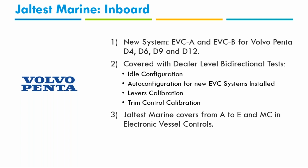The coverage in these lever controls includes parameters. We can configure the idle and calibrations. We can calibrate the levers and the trim, and also we can perform an auto configuration. The auto configuration is an action required in order to install or update the EVC in the ECU of the Volvo Penta engine, okay?